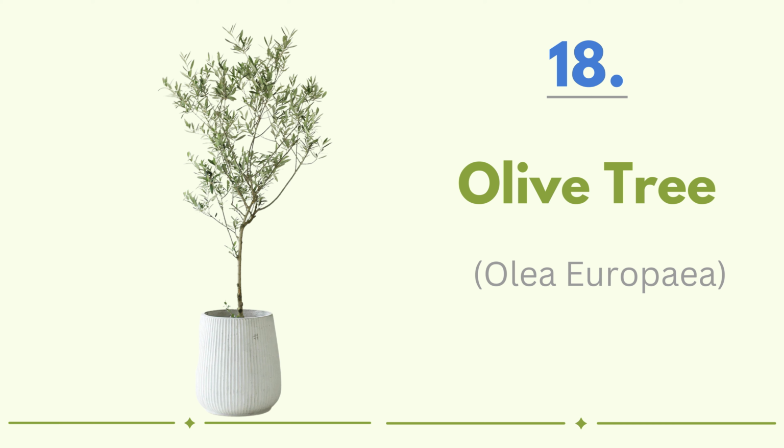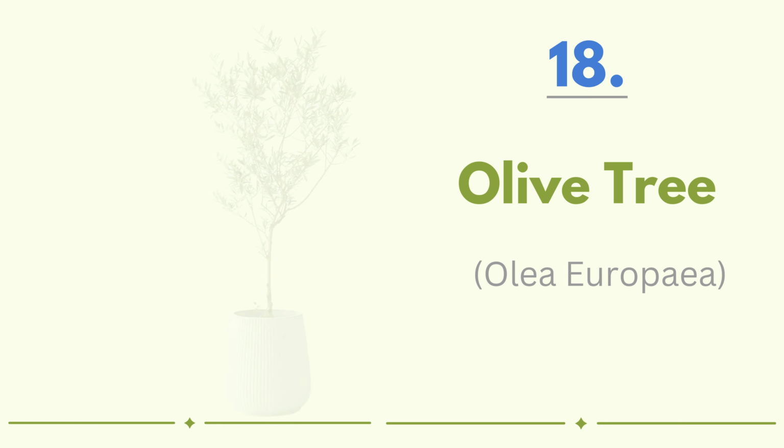Olive trees love bright, direct sunlight, so make sure to give them a sunny spot. They don't need a ton of water, just let the soil dry out between waterings. They're pretty drought tolerant, which makes them low maintenance.